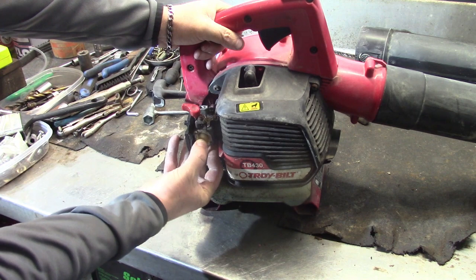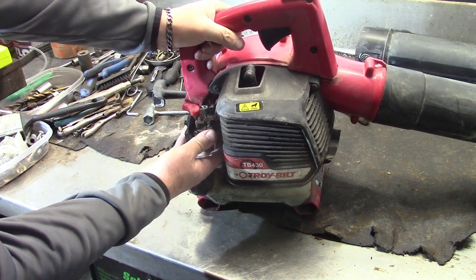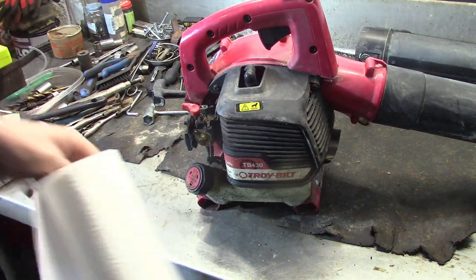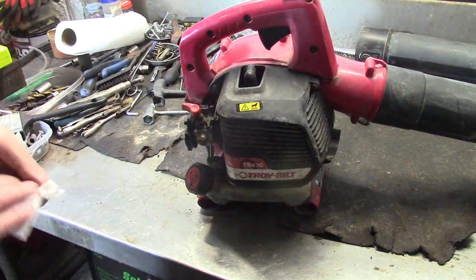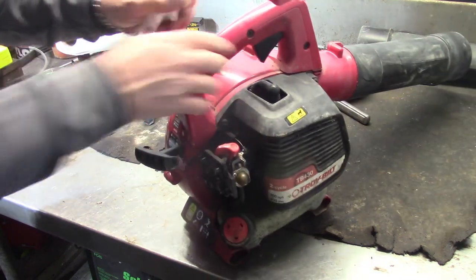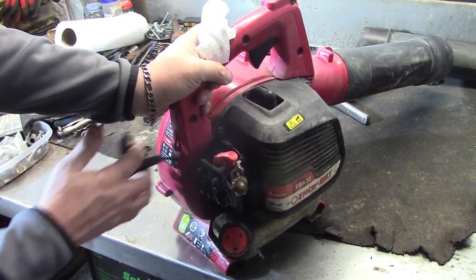Now the bulb's trying to fill up. But he did say it ran good and then just quit running. Kind of stinks. You know how it is, Marketplace, you gotta take their word for it. We'll give her a couple tugs out of curiosity, just see what it does. Here's her choke. All right, the worst it'll do is not start, right? It's hard to pull.